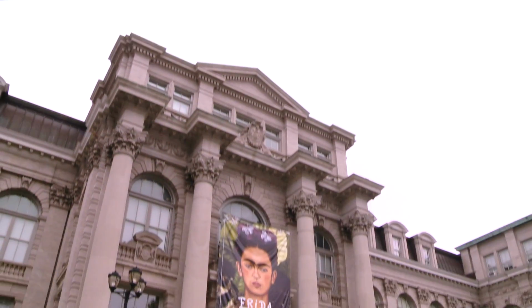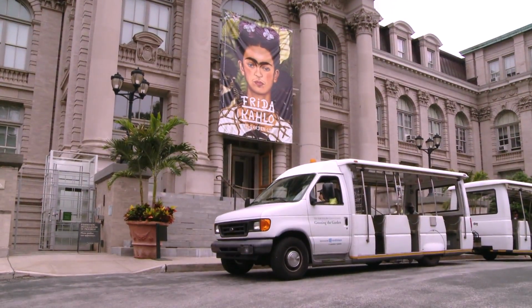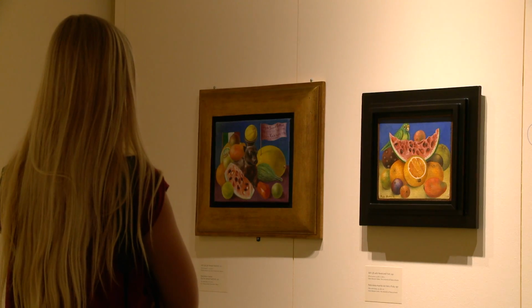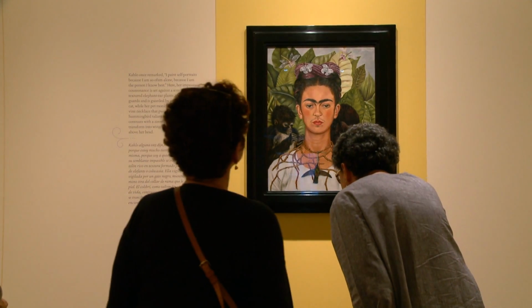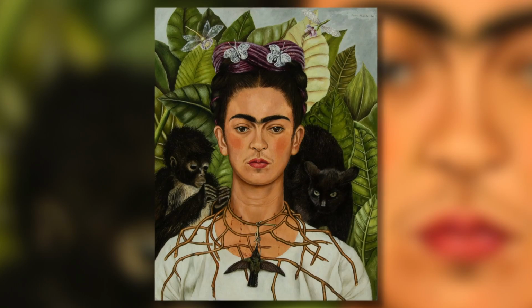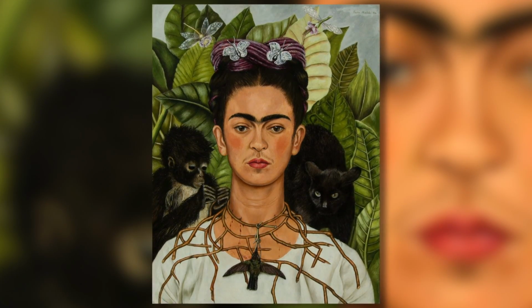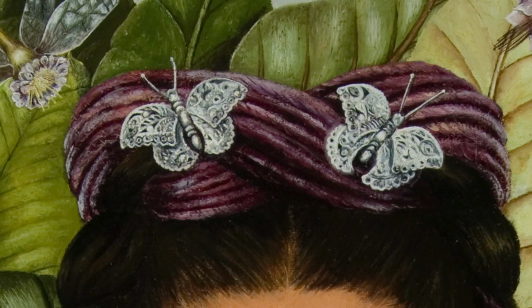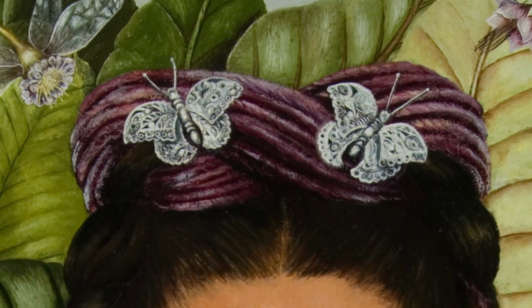In addition to seeing plants like Frida grew, visitors can stop by the Library Art Gallery to see some of the artwork she created that's been loaned to the Botanical Garden. The iconic image for the exhibition is the self-portrait with thorn necklace and hummingbird. It's a beautiful portrait of Frida, and you can see she looks serious. She's got her hair in a really nice woven braid on top of her head.